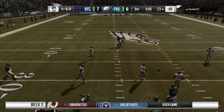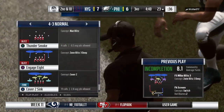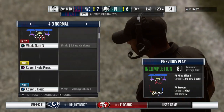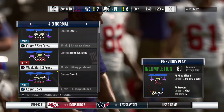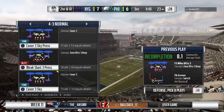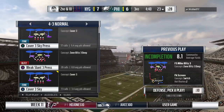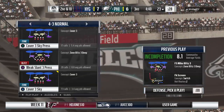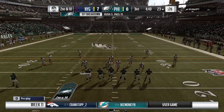And it pops free. The collision there jarred the ball loose and brings up second down. We saw this a lot in the first half, and it continues. These receivers just not able to get much separation. So that means they have to win the 50-50 balls. They've got to go up with the defender and find a way to start coming down with them. And this time, contact and another incomplete pass. Once again, they'll go from the 23-yard line on 2nd and 10.